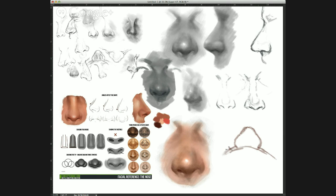Actually, this is almost like overhead too. So right now, this could be eyelash one, eyelash two. This would be the head from an overview, and the nose would be jutting out. But this was actually intended to be a below view. Maybe I'll copy this one really quick.